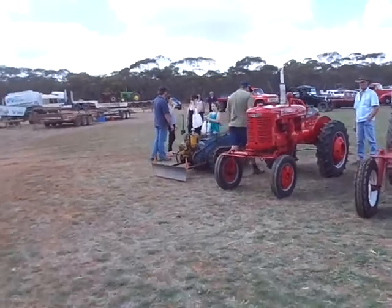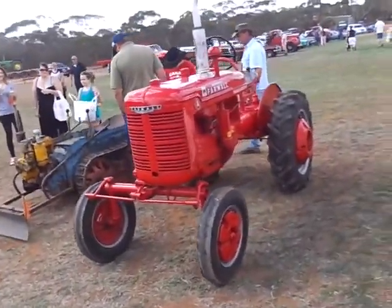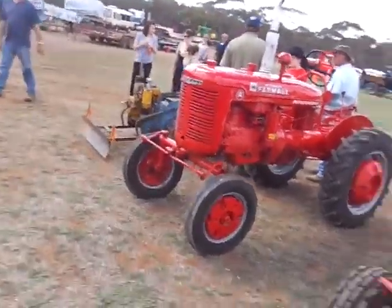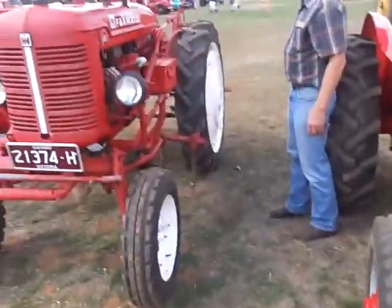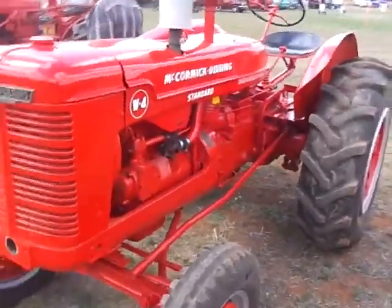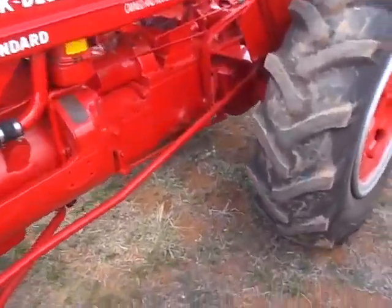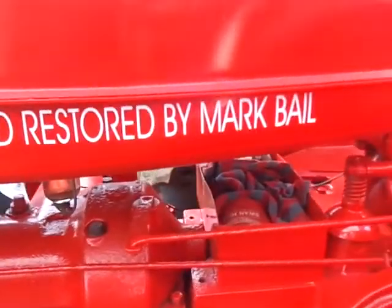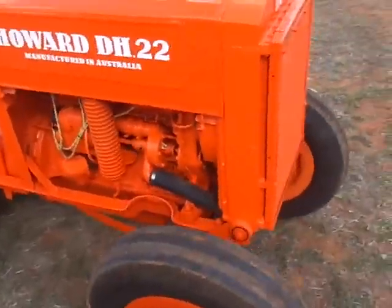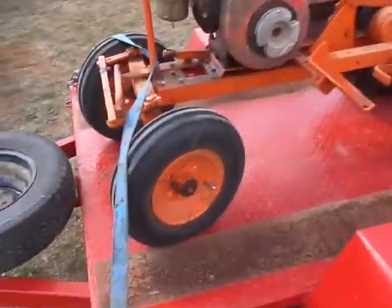Little Caterpillar homemade diesel here. That one there, a farm wall, I believe that's Jono's. IH McCormick farm wall. And we got McCormick Deering, and it's a standard issue, owned and restored by Mark Bale. Then we got a Howard DH22, manufactured in Australia, and I've got a little surprise to show you. There you go, there's another little Howard.